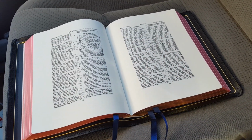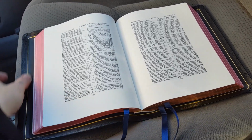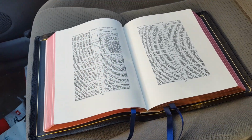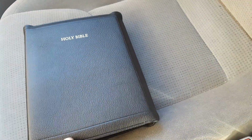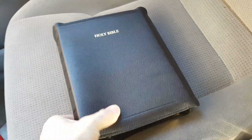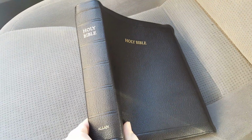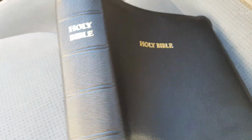It's got 16 full-colored maps. It's got the little gold lining on the inside, which is just amazing. It's got the best tooling work. I think tooling work is better on this Natural Goat. I'm putting it out there. What I really like about it too is, of course, the tooling work you can see is just phenomenal. Let me see if it will focus in with this camera. Yeah, but it's still not doing it justice. But I like how it says Holy Bible, Allen.